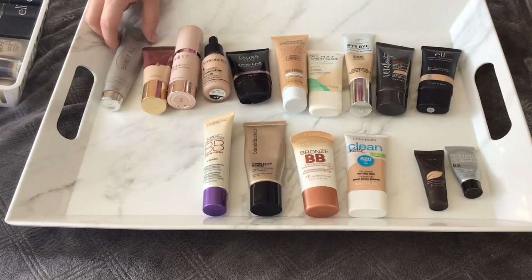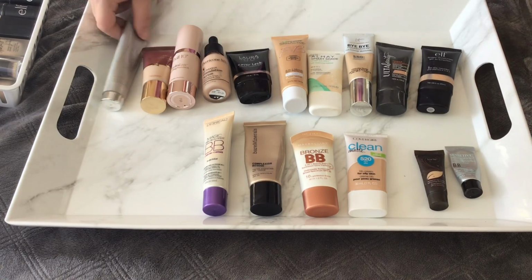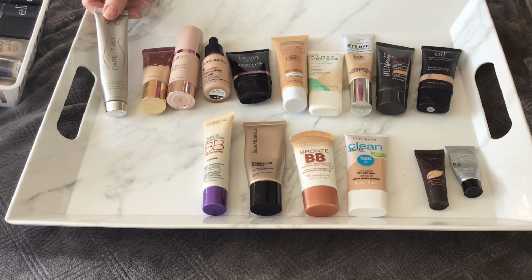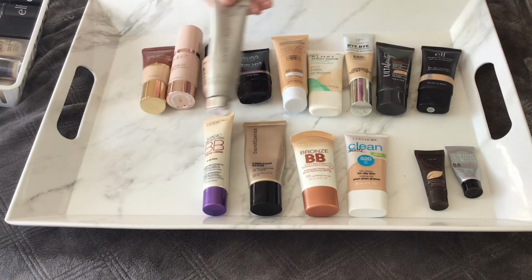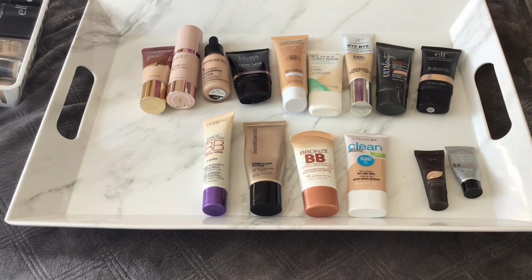Okay, next we have a few high-end foundations and some BB cream tinted moisturizers. So we're going to start with the Pure Bare It All. This one is pretty heavy and kind of cakey, so I think I'm going to pass this one along. I've used it a few times, but it's not one that I'm crazy about. It is in the shade Light and it's still a little too dark for me, so we'll pass that one along.